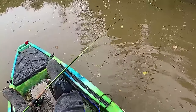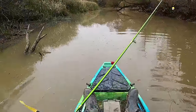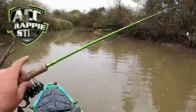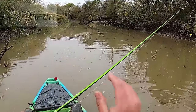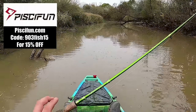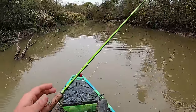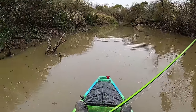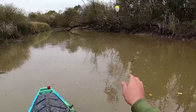Now, my setup today, guys, y'all already know, I got the 6'6 ACC crappie sticks one piece right here. This is my go-to jig and bobber rod in the creek. 6'6 one piece, great backbone. I don't have to carry a net with me. I could just flip these crappie up to me, just like you just saw. And 10-pound Power Pro braid. Guys, I'm still in the creek, fishing heavy structure, possibly, with a 12-pound mono leader.